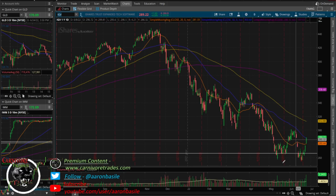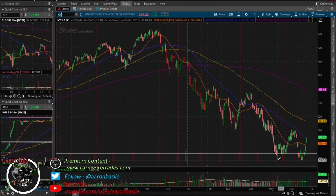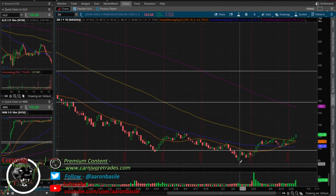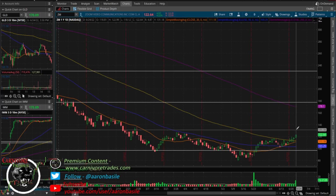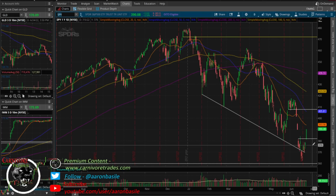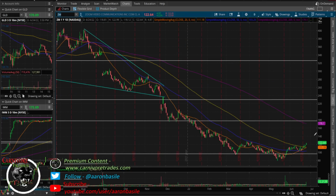And a sector that is strong though is cloud software. IGV, take a look here at Zoom. This has been making higher highs. So this bottomed out all the way in May, over a month ago, and this has been making higher highs the whole time. While you take a look at the triple Qs, that's been making lower highs and lower lows. Spiders, lower highs, lower lows. So Zoom has been holding up really well.